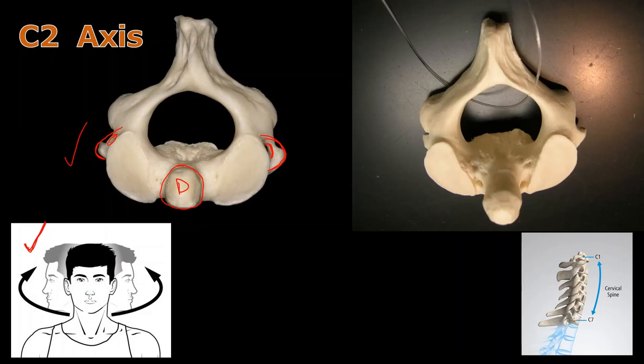Now this part here that I'm putting a D on, that's probably the giveaway that you're looking at an axis bone. And if you look over here at this image, this bone has been tilted down and you can see how prominent this tooth sticks out. And that's actually what a tooth means, right? Like the dentist studies teeth. The dens is what that is called. It is sometimes called, and I'll just spell it out here, odontoid, the odontoid process in fancier books.